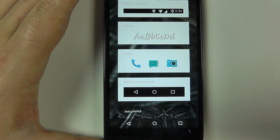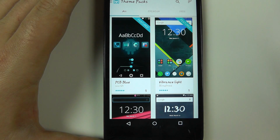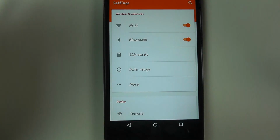And any of the components from individual themes I've downloaded can be mixed and matched in this way. And for those that way inclined, you can even create your own themes with help perhaps from the Cyanogen community, upload those to the Play Store, and you can sell them, or you can just perhaps create one for your own personal use.